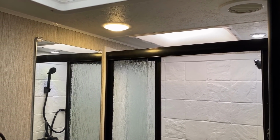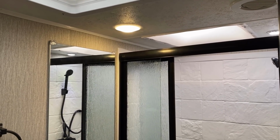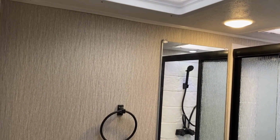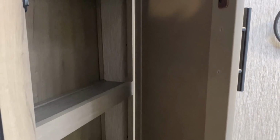The shower, since we do step up in the back, the shower's all right. If you're 6 foot or less, you'll stand without your head in the bubble. If you're more than that, you're definitely going to need your head in the bubble. But that's the kind of stuff I want to provide if you're just trying to watch one of these videos and get an idea. You'll notice there was just a mirror, so your medicine cabinet is over here.